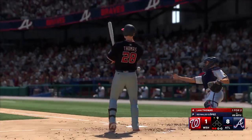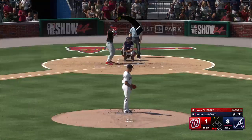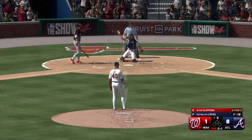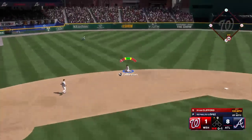Swing and a miss. It's a strikeout. He had him out in front, which isn't easy to do against a hitter like this, known for using the entire field. Just couldn't sit back long enough on that one. Clifford stands in now and watches strike one.